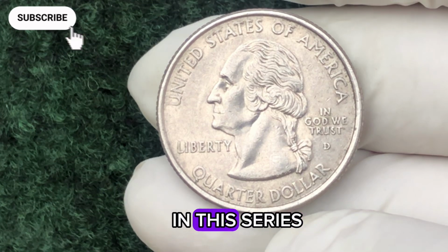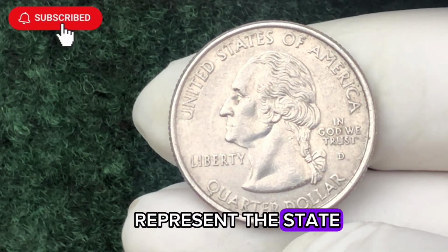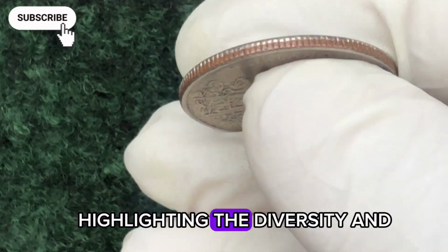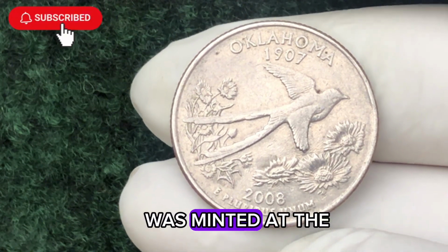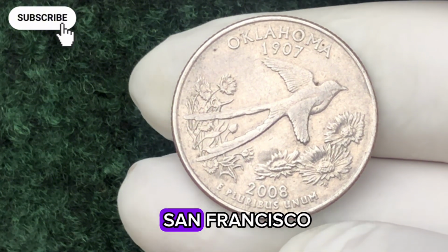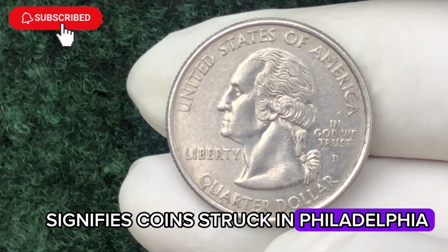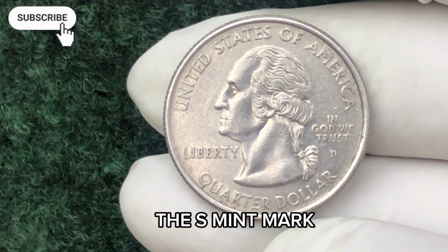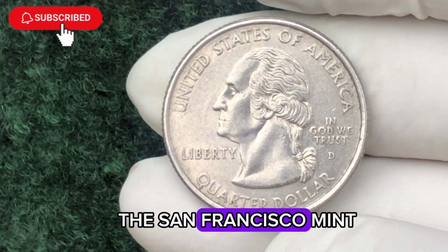As with all coins in this series, the Oklahoma Quarter was designed not only to represent the state but to evoke pride and patriotism among all Americans, highlighting the diversity and strength of the nation. The Oklahoma State Quarter was minted at the U.S. Mint facilities in Philadelphia, Denver, and San Francisco. The P mint mark signifies coins struck in Philadelphia, while the D represents those produced in Denver. The S mint mark is used for proof versions, which are made at the San Francisco Mint.